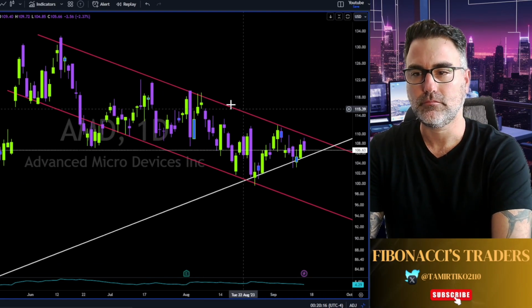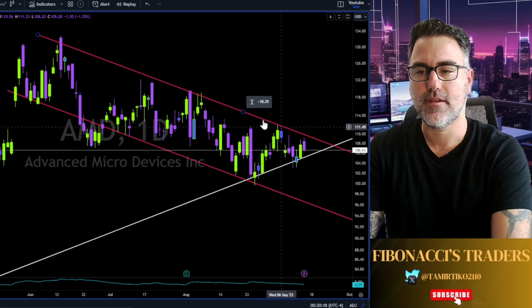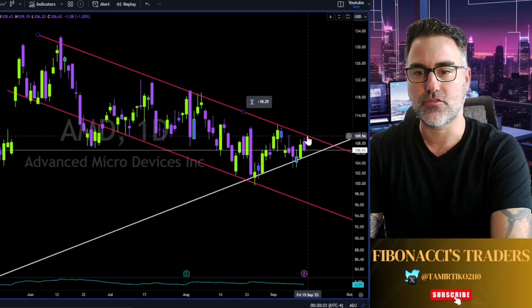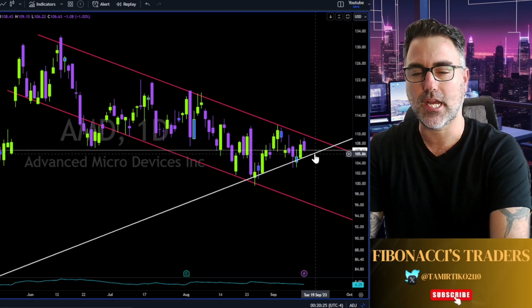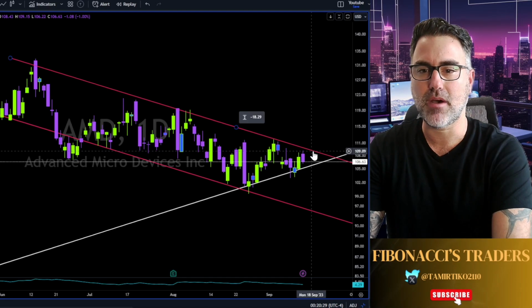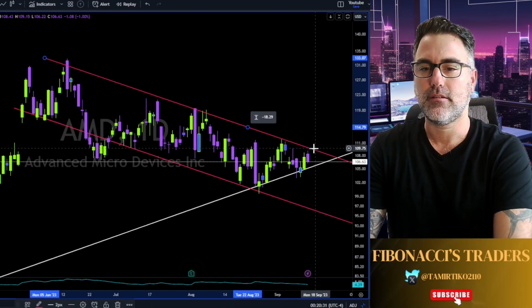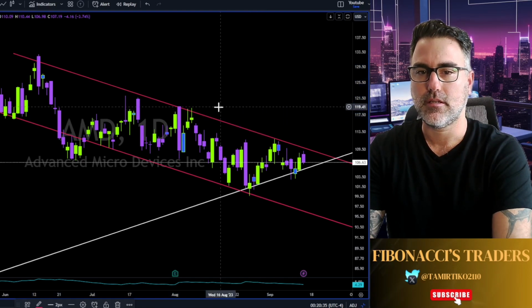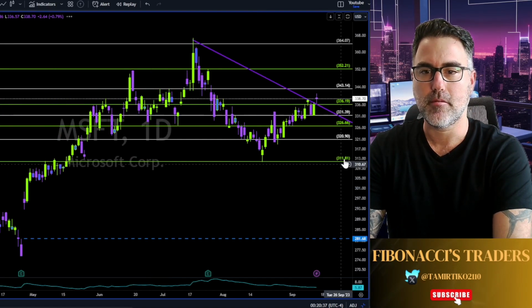AMD, for this trend line, very tough resistance. Today tried, got rejected. Now this white trend line needs to hold. Let's see where AMD is heading. A weekly close above this red trend line. And with high probability, we are heading towards the 119.